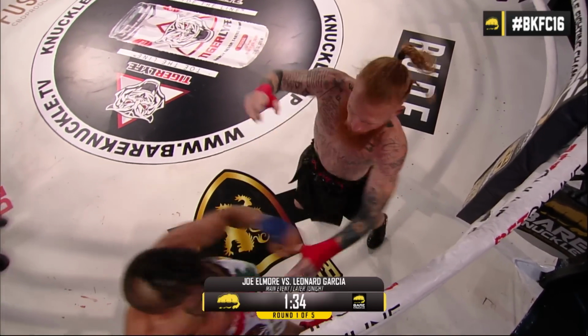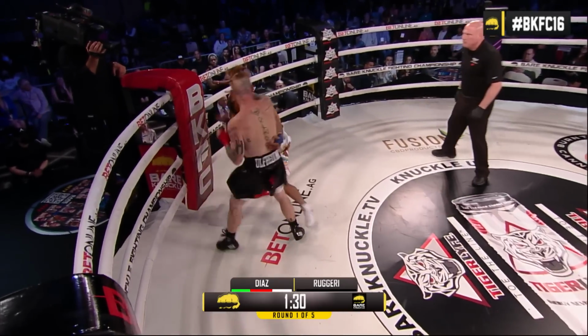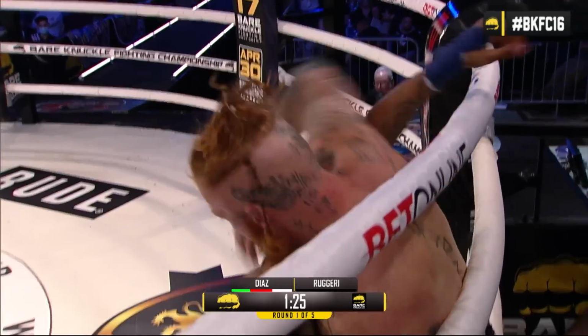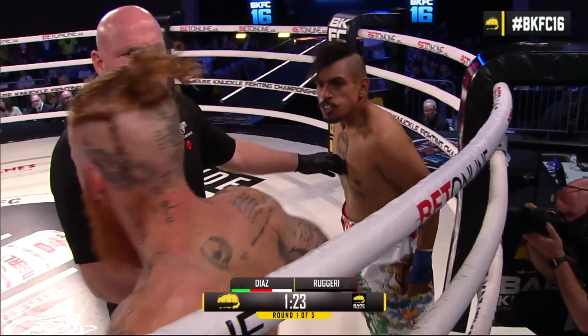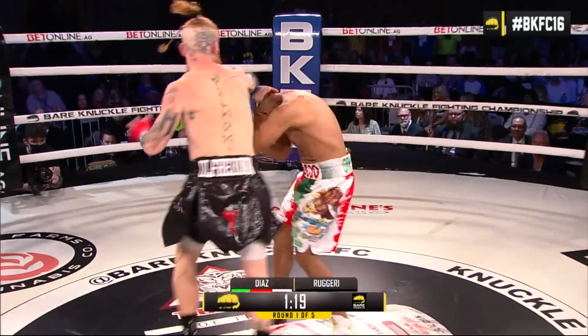Diaz letting go to the body. There's the right hand and the left. Left hand right back in. Big left hand now from Ruggeri. He's got to be careful grabbing that tie plum, both hands right there. He's opened himself up for punches. You got to grab it with one and throw with the other hand. Separation from referee Wayne Spinola, right back to it.